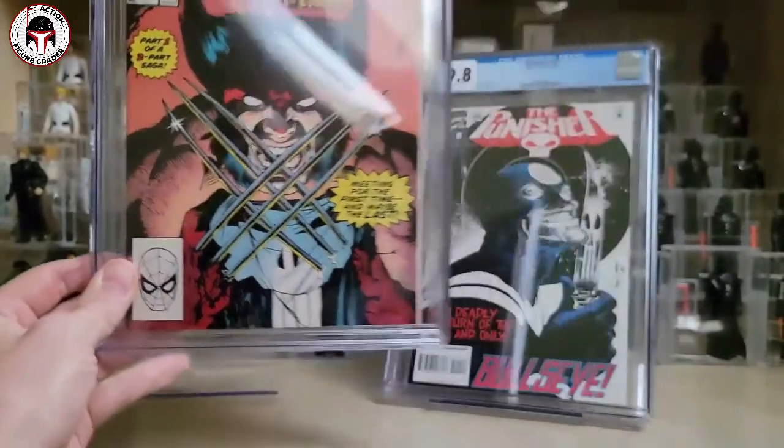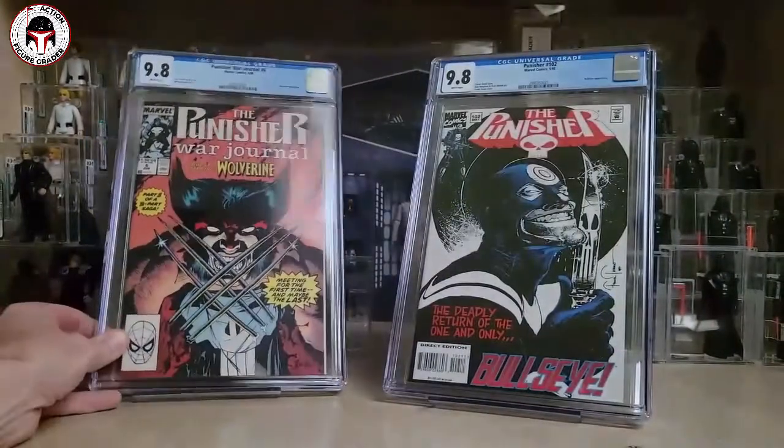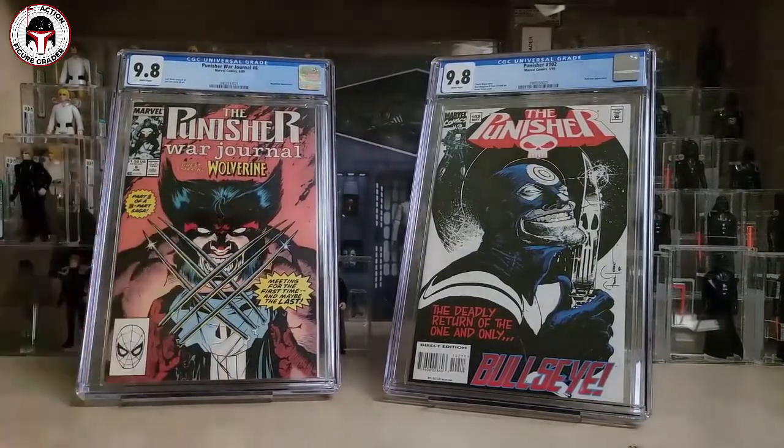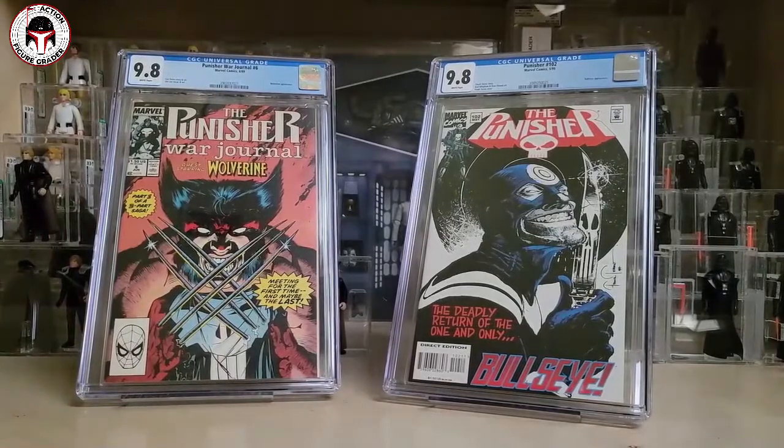I got this one from Jeff's Collectible Empire on eBay. We obviously know him within the Star Wars world, but he also does sell graded comics at auction, and I was lucky enough to get that one for a really great price. So shout out to Jeff. Jacob, thank you so much for the awesome book. But these are a couple of really nice Punisher key issues that, if you collect stuff other than Star Wars, these are two really nice ones to have.